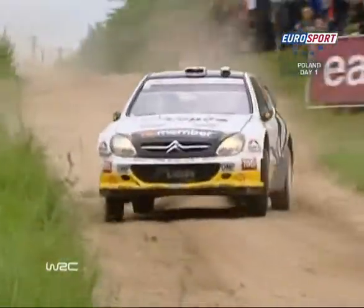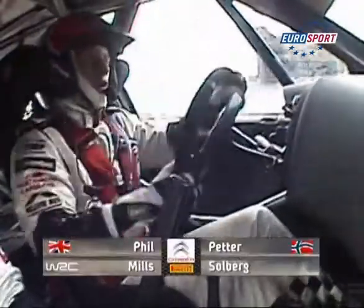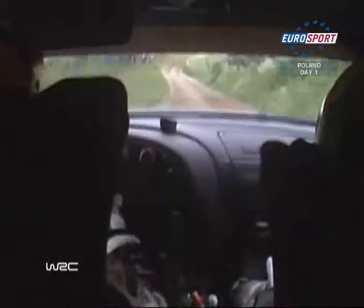Norway's rallying superstar Petter Solberg is not far behind though. Petter throwing his Xara over these jumps, and the 2003 world champion gets past his compatriot on stage 6.